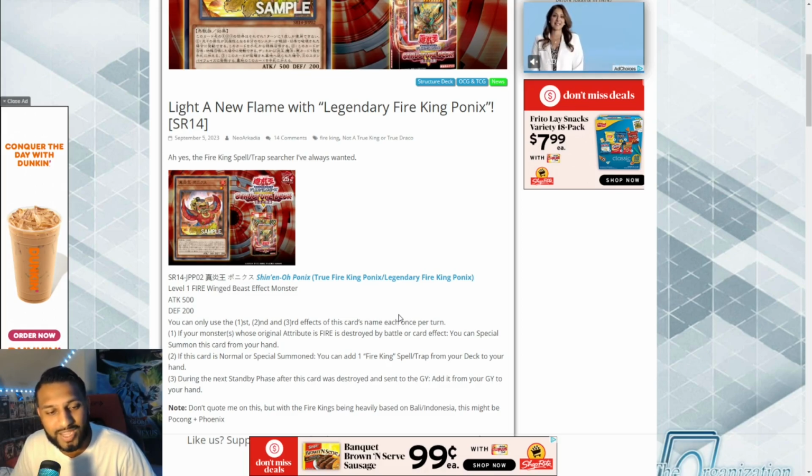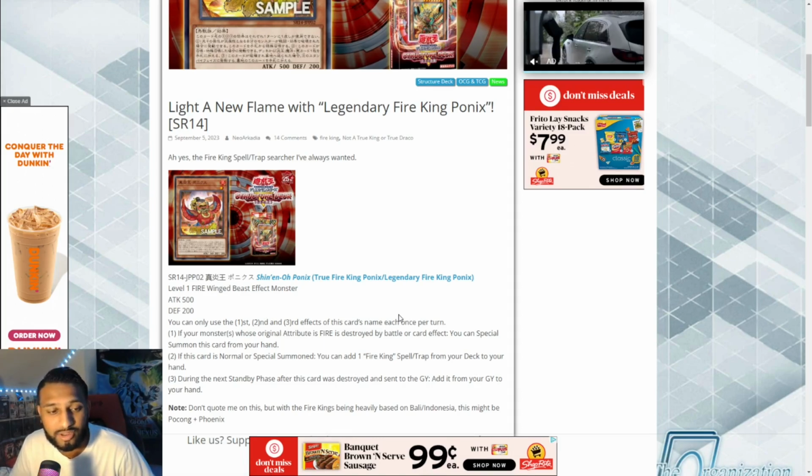And then the third effect, which is a recyclable effect, which is absolutely nuts. During the next standby phase, after this card was destroyed and sent to the graveyard, add it from your graveyard to your hand. Listen, everybody, that's a great effect. And they're all great effects.